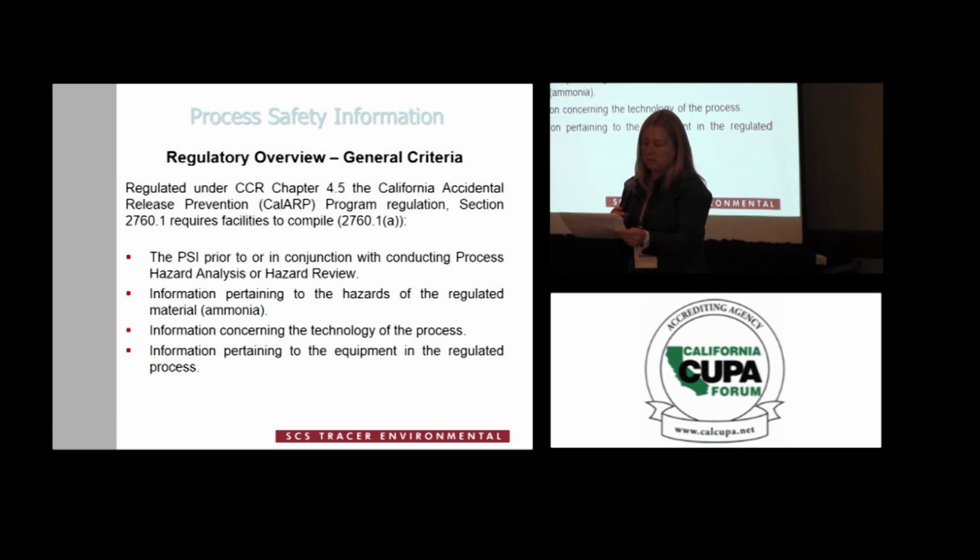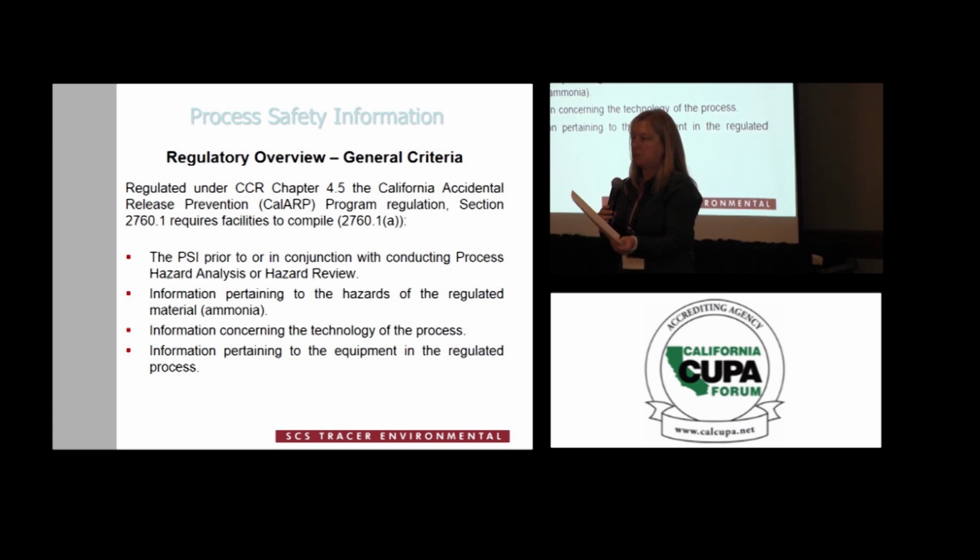Do observations of a representative sample of processed chemicals and equipment indicate that the information is complete? Well, that's where you could go out, take a couple piping diagrams and spot check, or take the equipment list and have a walkthrough, check things off, make sure it's all there.